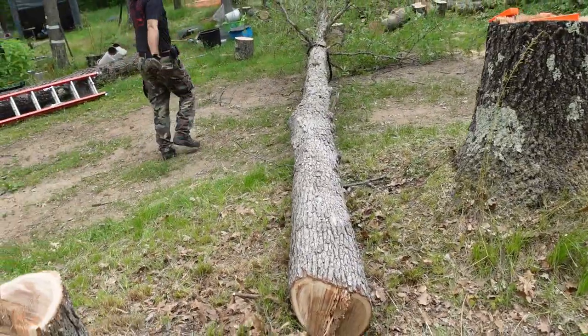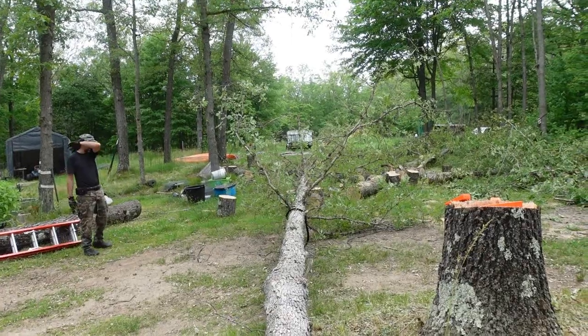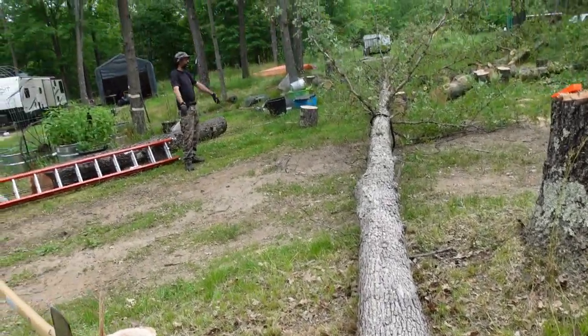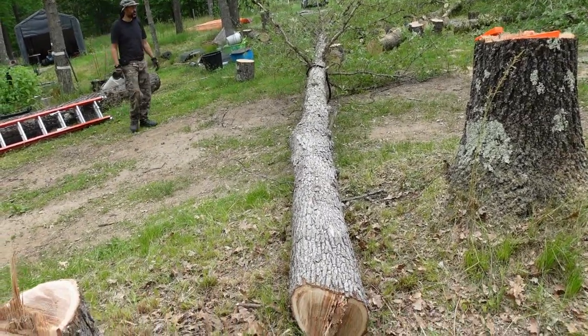Oh, nice straight one there. Yeah, I bet it was a leaner. 20 ain't gonna do it because it narrows up so fast. But I'll get a 12 out of it and then something for a support beam. Yeah, nice. Very nice.